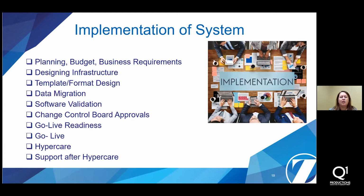Don't be overwhelmed. And trust me, implementing a new system, it's not a 3-month thing. It's typically a year to 2 year plus avenue that you're going to go down. So we're going to talk about planning, budget, business requirements. Then we're going to talk about designing infrastructure, template and format designing, data migration, software validation, your change control board approvals, go live readiness, go live, hypercare, and then support after hypercare, because you've got to make sure your production team members are taken care of after that hypercare period. So let's get started, guys.